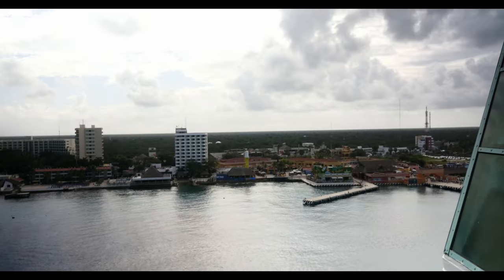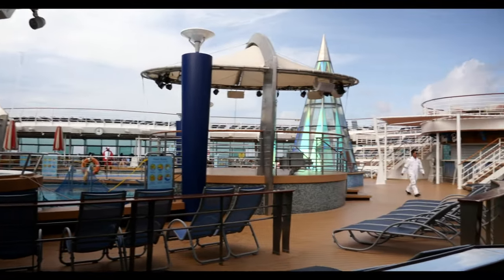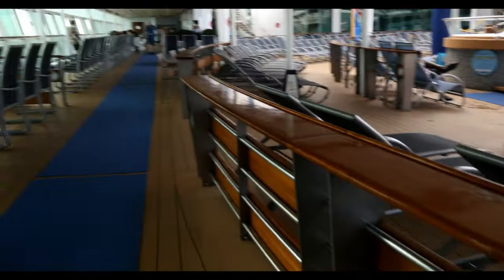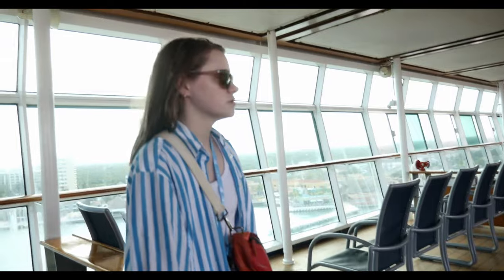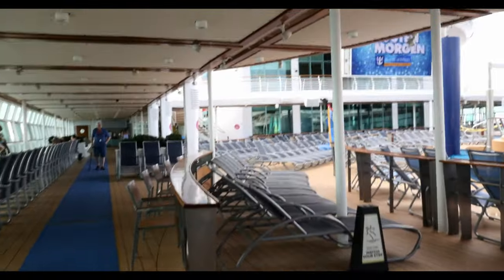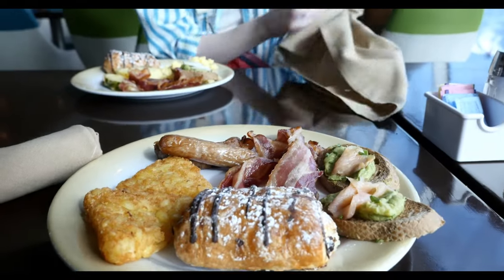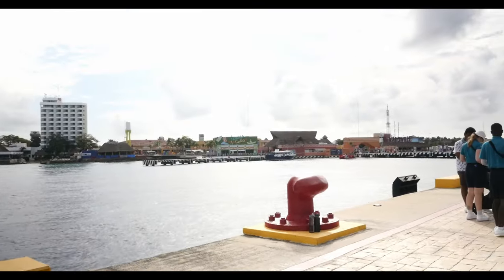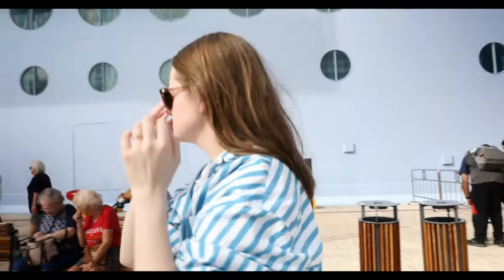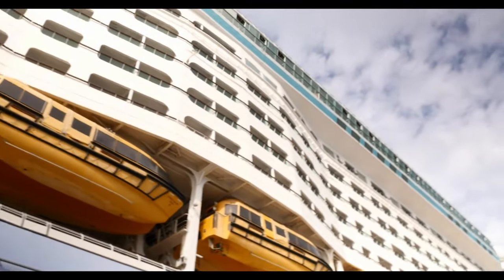Where are we? These little bar top areas? Oh. Yeah, it's nice. Cozumel. Are you excited? Yeah, me too.